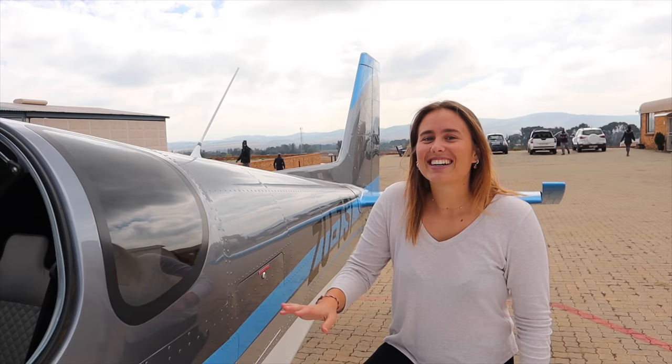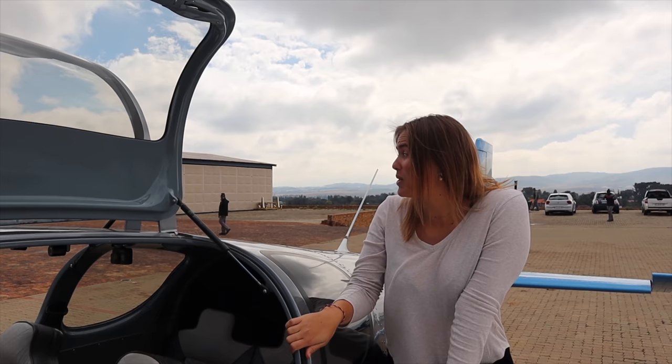So I'm getting into the low wing and flying with Sean, and we'll be doing some formation flying with the prototype high wing, which is going to be super cool.